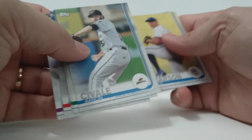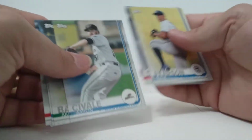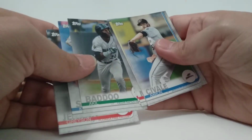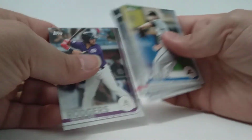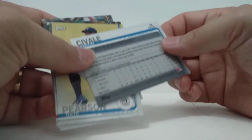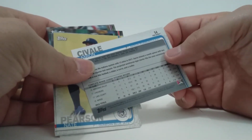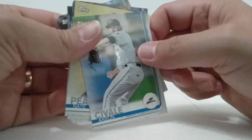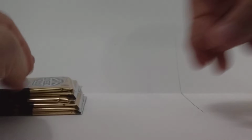Civale there, he's a nice pitcher for the Indians right now. I may have to go back and pull his stuff. I did not realize he was in this set. I don't think we've pulled one of him yet. So that's a guy to keep an eye on there. He had a low ERA last year, and he's doing okay this year. So he does have 2020 rookies in the 2020 products.